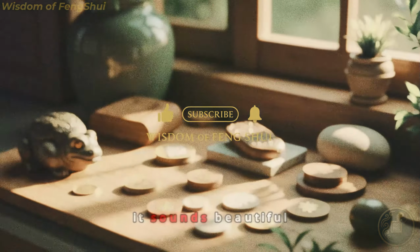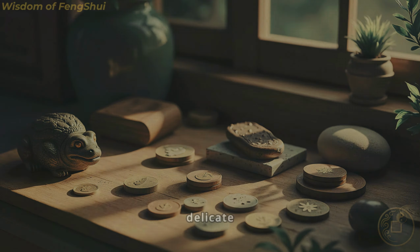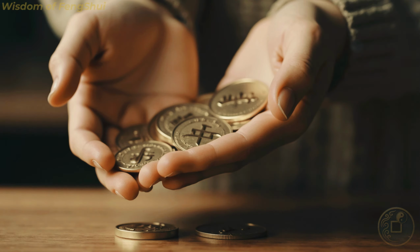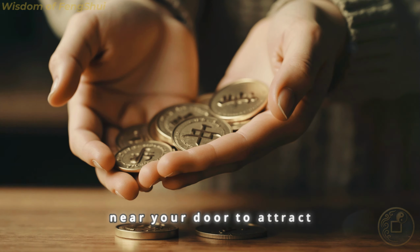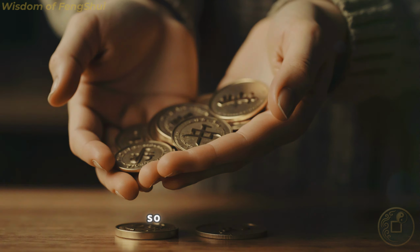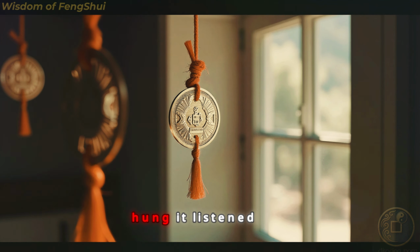It sounds beautiful. A soft ring in the distance. A shimmer of sound that lingers for a breath or two. You walk past it, and it responds, light, delicate, like a whisper from something older than memory. Maybe you hung it near your door to attract luck. Maybe someone gave it to you and said, "This brings good energy." So you found a hook, hung it, listened, and felt something.